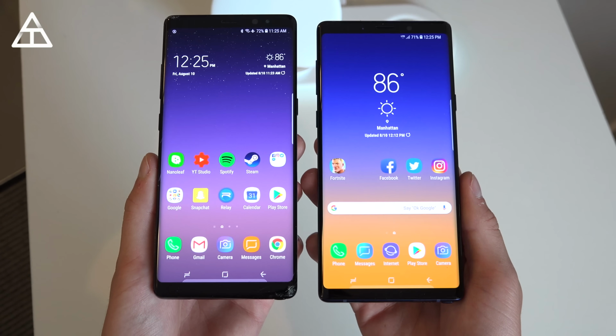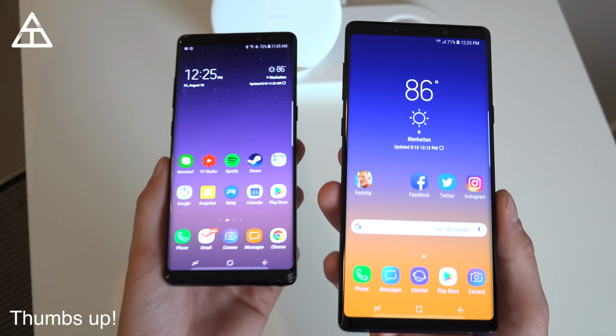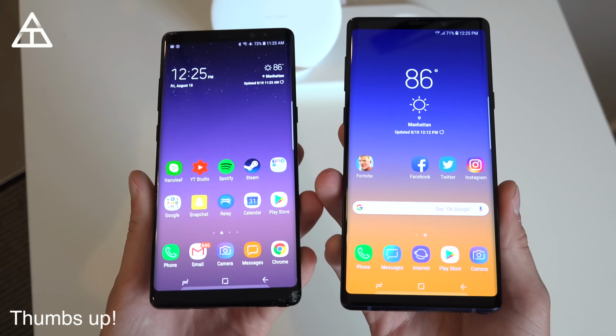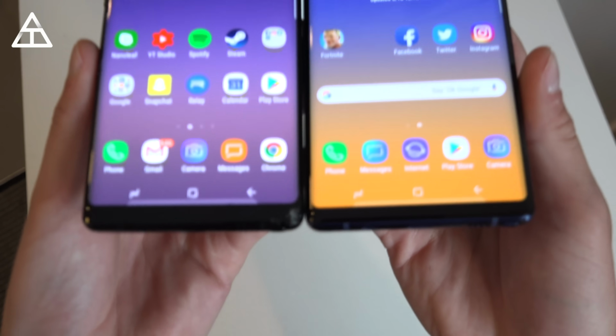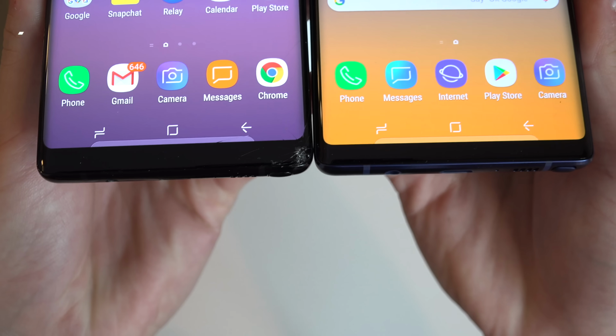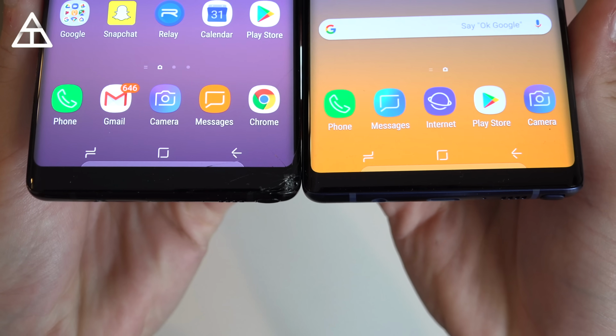First of all, the display got a little larger. It is actually 0.1 inches larger, so 6.4 inches on the Note 9 versus 6.3 inches on the Note 8. Same display resolution, same technology, Super AMOLED technology. But however, when we go ahead and line up the bottoms, you will notice that chin takes up less space on the Note 9 on the right there.